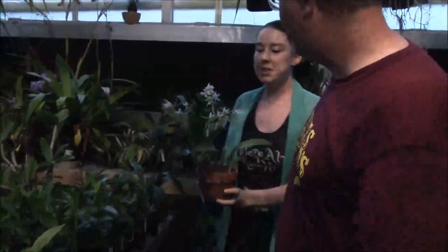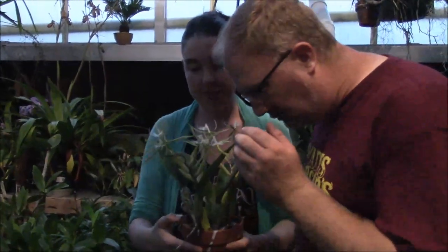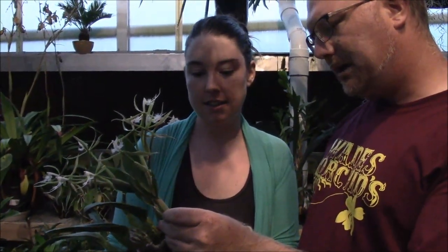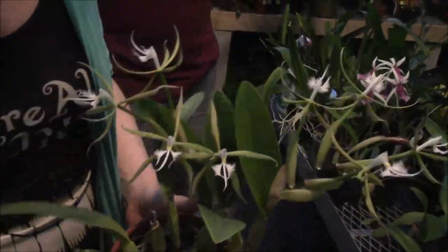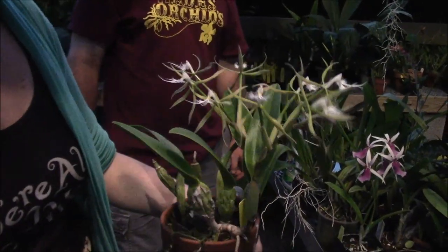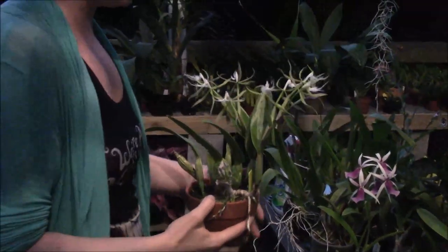Not sold. But no, this should be very fragrant soon. It's mildly fragrant right now. Yes, it is. This is the Epidendrum ciliare, or Epicyclia. And they're just so pretty. Very unique flowers in the orchid world that produce fragrance at night, mostly.